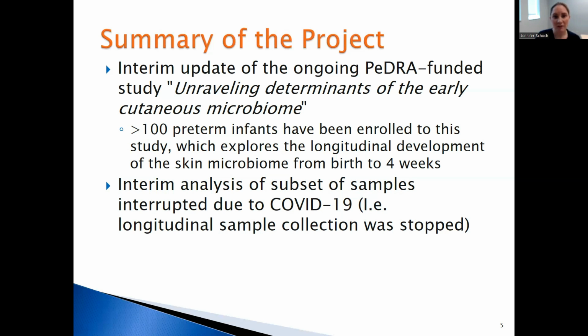And for this specific project, we had a part of our study that was interrupted due to COVID-19. And so instead of getting that longitudinal collection of the samples that we wanted to see, we only had 1 or 2 samples because research was stopped for a very brief time, just a few weeks at our institution. So this was a great opportunity for us to pull out those samples and check our work and make sure that we were getting good results from our skin microbiome swabs.